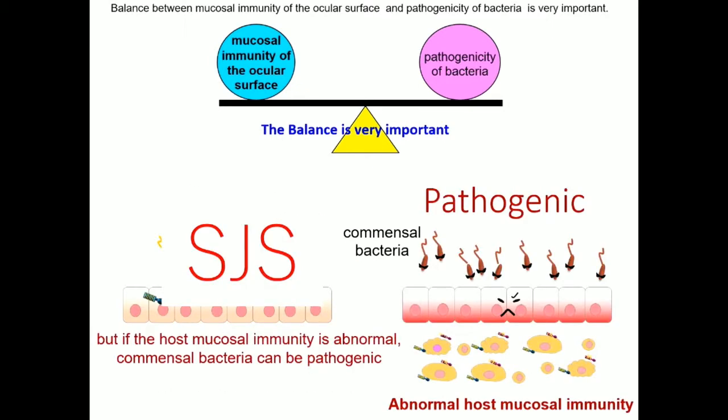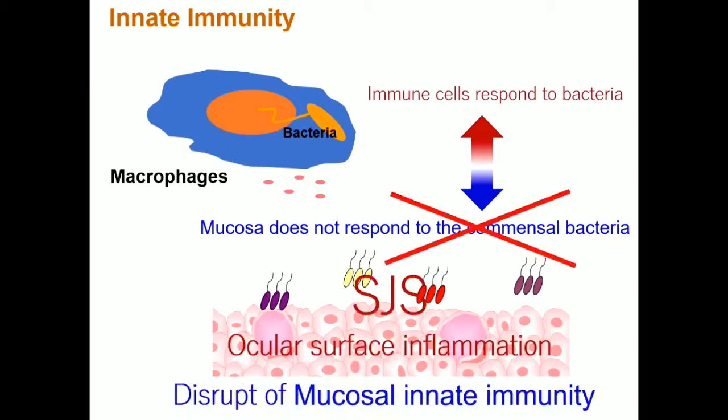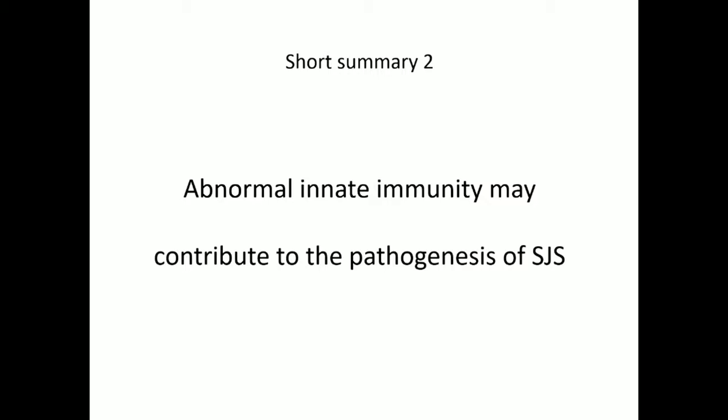However, if the host mucosal immunity is abnormal, commensal bacteria can be pathogenic, like in SJS. Immune cells respond to bacteria. On the other hand, mucosa does not respond to commensal bacteria. However, with disruption of mucosal immunity, such as in SJS, ocular surface inflammation can occur. So, in short, abnormal innate immunity may contribute to the pathogenesis of SJS.